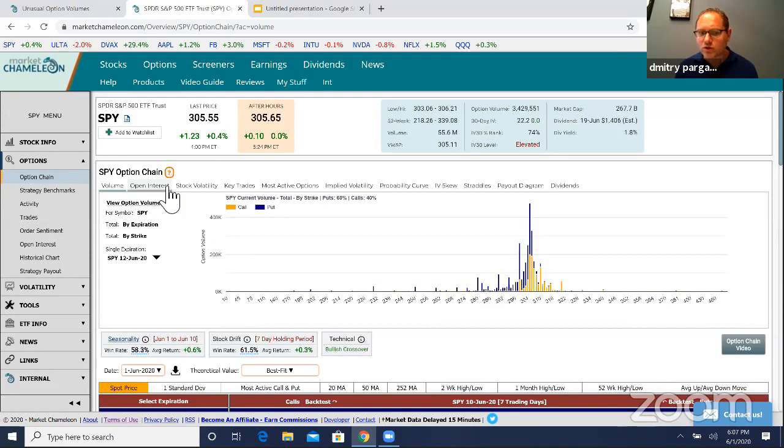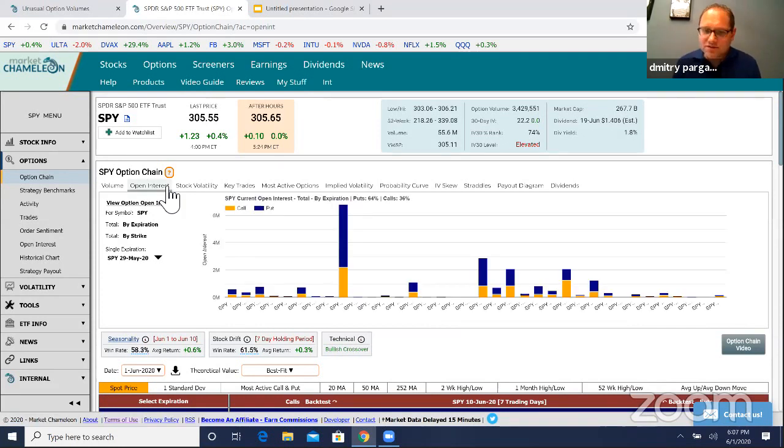Then you could go here to open interest. This is the same idea, but instead of the volume, you're looking at the open interest. Where is there a lot of interest already that has accumulated over time? Because open interest is trades that were put on, not yet closed. So where has that risk accumulated? Here, really quickly, it just shows you by expiration view.